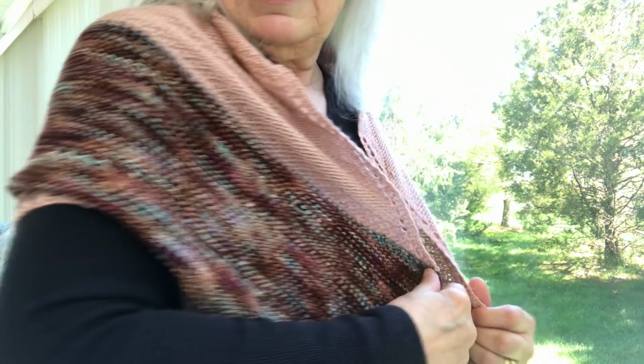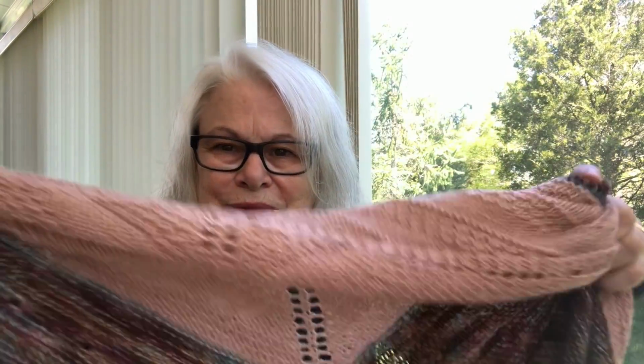But probably something I can wear on a summer night, you know, that kind of thing. But I like the way it came out. And again, I had fun doing this because I was doing my own thing. And that's one of my finished objects. I've been doing a lot.